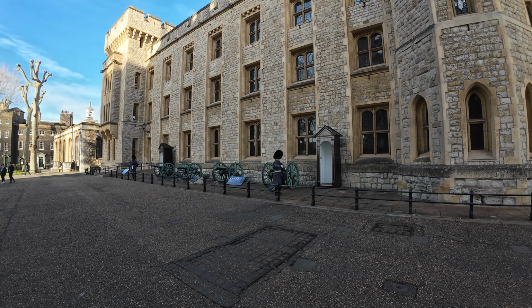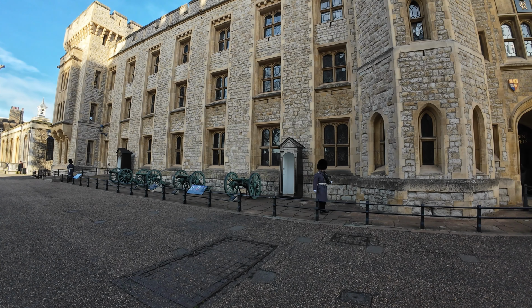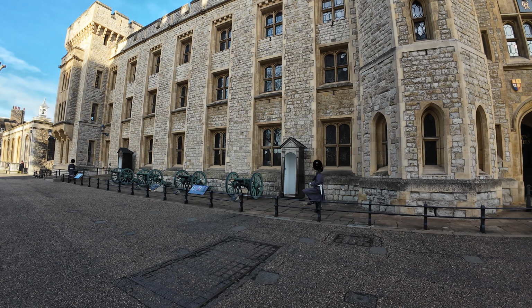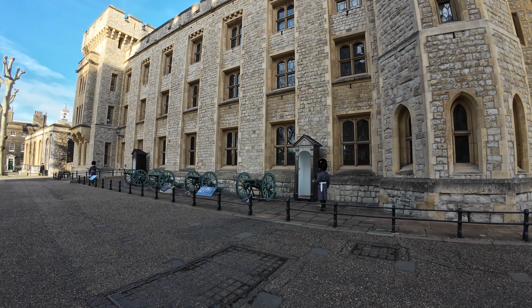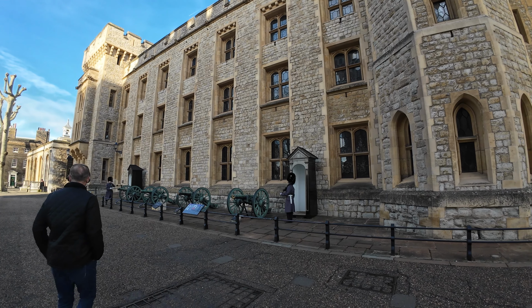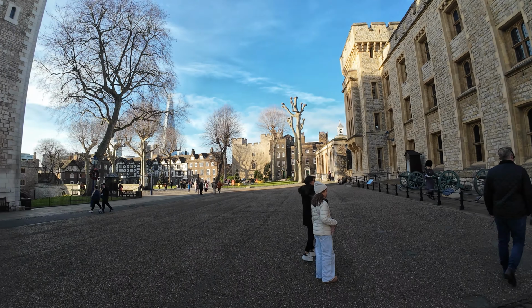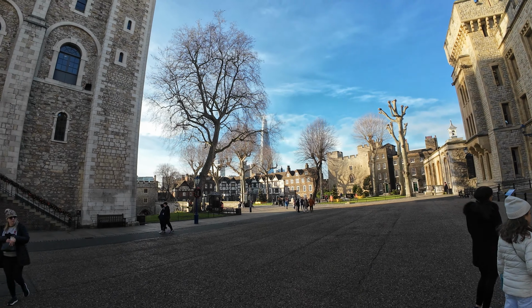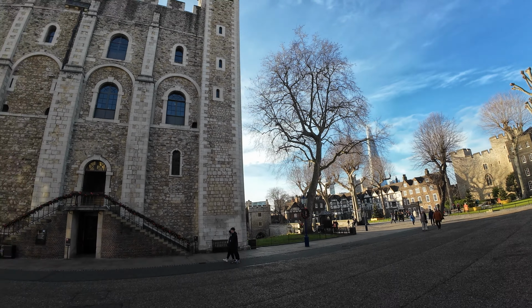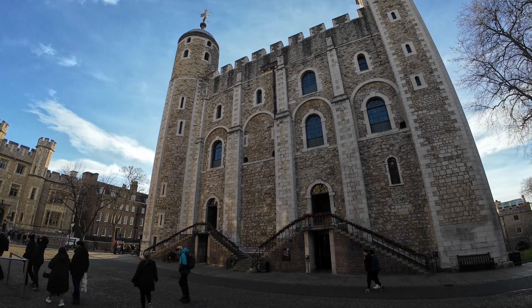So one of the extra bonus things, if you come down to the Tower of London, you get right up close to the soldiers who are wearing their winter gear, moving around to keep warm. But also, don't ever forget to take in this magnificent view here in the centre of the Tower of London, the wonderful White Tower.